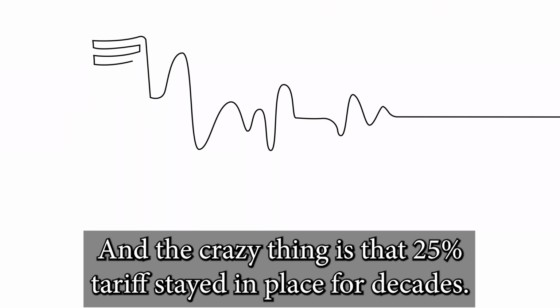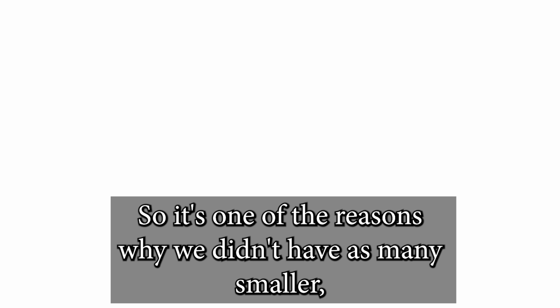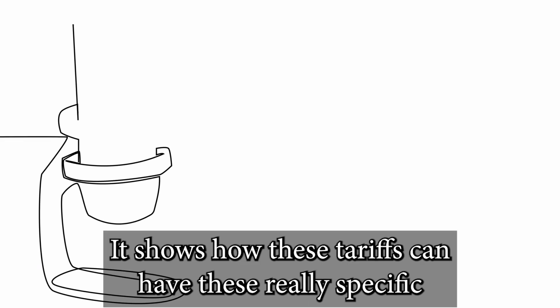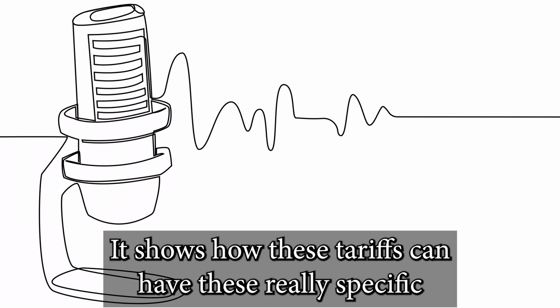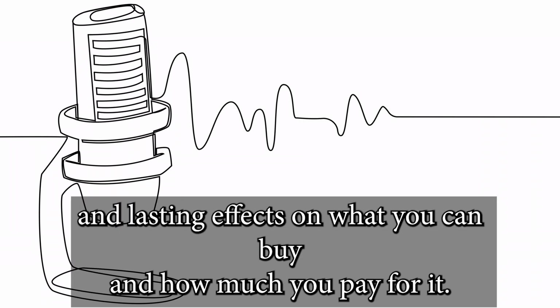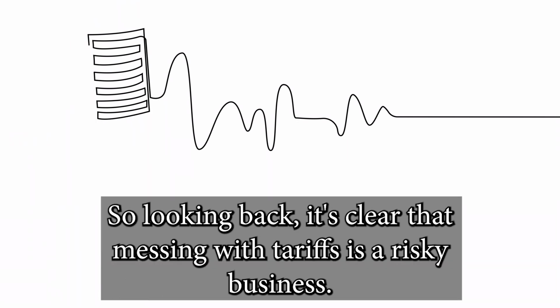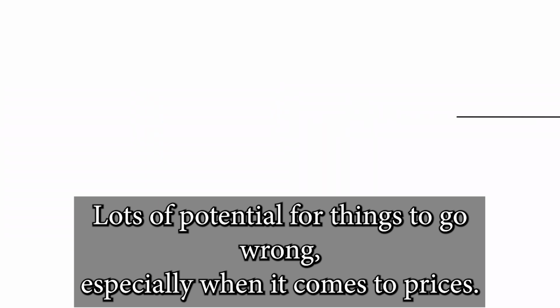And the crazy thing is that 25% tariff stayed in place for decades. So it's one of the reasons why we didn't have as many smaller, more fuel-efficient trucks in the U.S. for so long. It shows how these tariffs can have these really specific and lasting effects on what you can buy and how much you pay for it. So looking back, it's clear that messing with tariffs is a risky business. Lots of potential for things to go wrong, especially when it comes to prices.